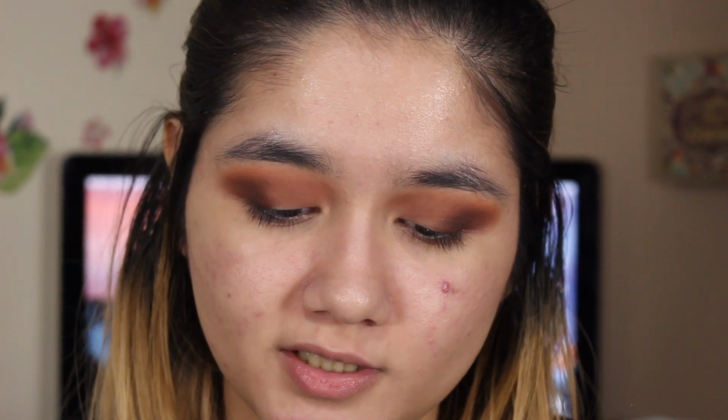Now I do have the ColourPop concealer, but I don't want to use that for a cut crease right now. I'm just going to take the Tarte Shape Tape just in case. I don't know how the ColourPop one is going to work, but I know how the Tarte Shape Tape is going to work, and I would rather not mess up my eye look. I got things to do today.